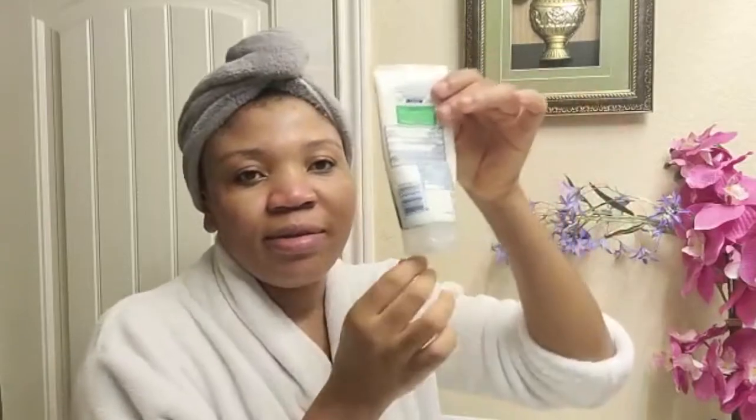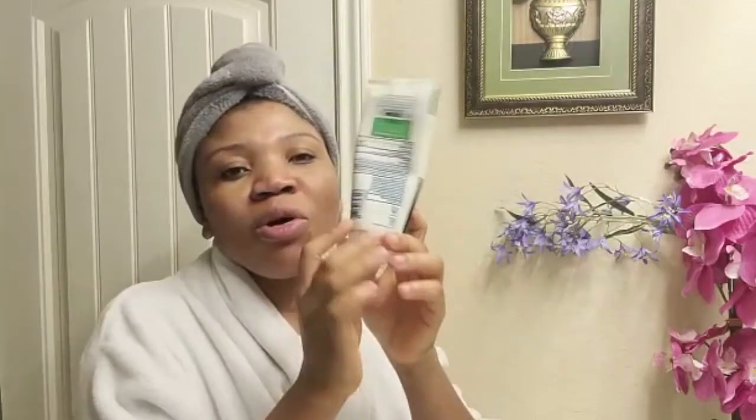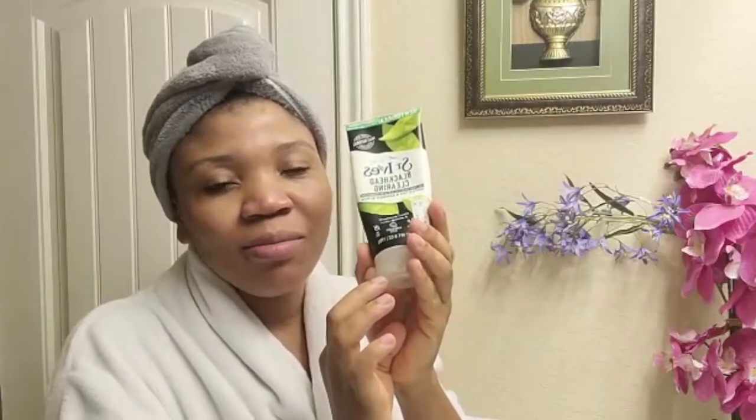Now, when I wash it in the morning, I go in with this. It says it's a blackhead clearing product. It says it clears blackheads and unclogs pores. That is what it says. Now, I use that soap twice a day, every day, morning and evening, to just wash my face. But I use this like 2 times a week, or maybe at times even 1 time a week, because you don't want to use so much of those products, because they can dry up your face.